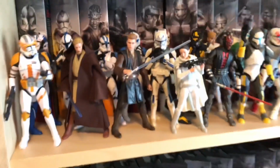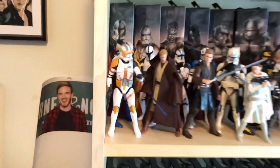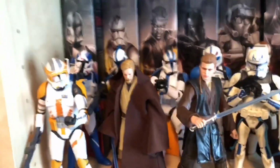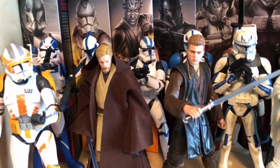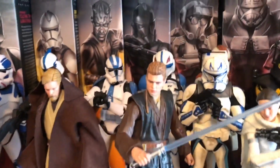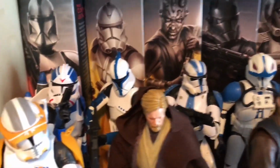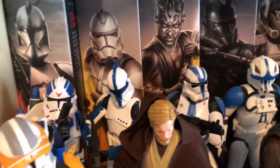I've sorted them between these 3 shelves in kind of a rough chronological order. We start with the prequels here, and then eventually move all the way down to the 3rd shelf with Book of Boba Fett. With the prequels here, this is probably the main bulk of the collection because I really love clone troopers. If you couldn't tell, I love the heck out of my clones. So the main ones, we got a ton of 501st. I know the lieutenant is technically not, but he blends in well with the rest of the blue boys.